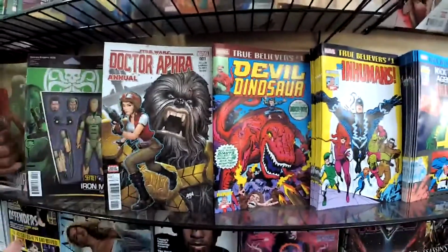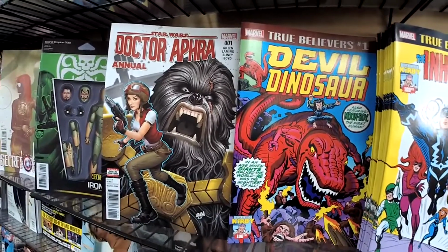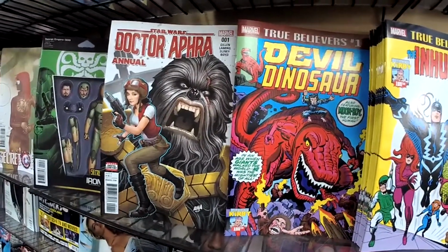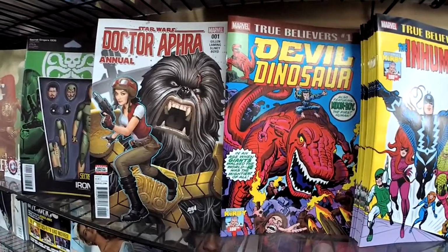But this time, we get to see a bit of an expansion on her supporting cast and the lore. Check out this cool David Nakayama variant cover. Really like it. And it's a great chance to jump in on the title. Kieran Gillen's been doing a great job, and now he's going to be the writer of the main Star Wars book as well. So if you want to get a taste for his writing styles, you got to check this out.